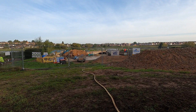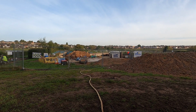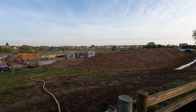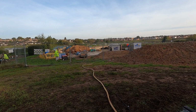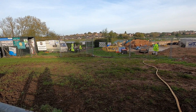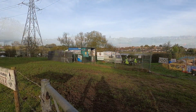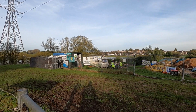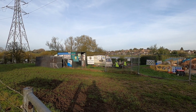I can't actually read what it says from here. I think it says Fenny's Lock. Work going on here at the moment. It'd be nice to see if this ever gets done in my lifetime. I wouldn't mind going into Stafford, which is over there somewhere. I think that's the outskirts of Stafford. We can actually see the town beyond that hill.